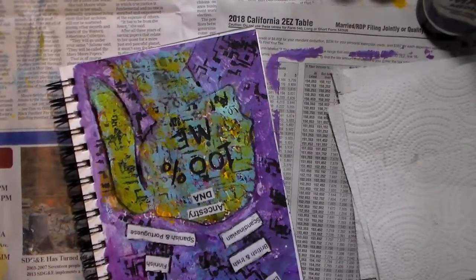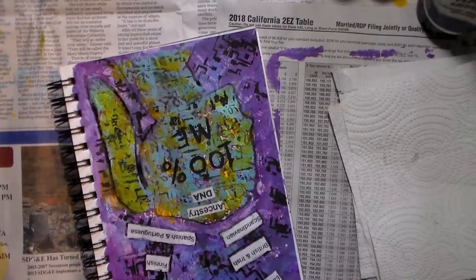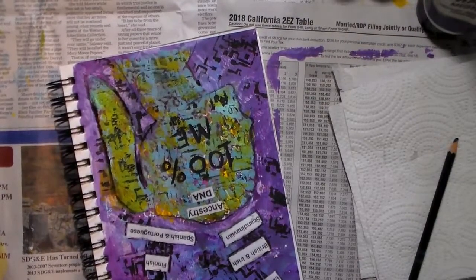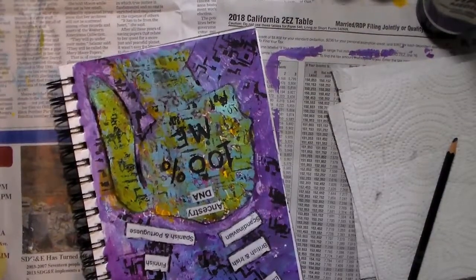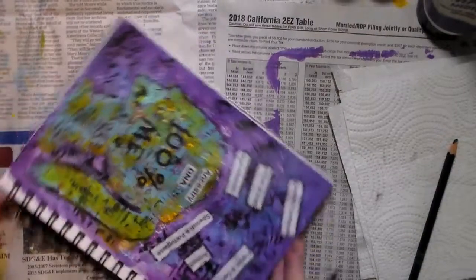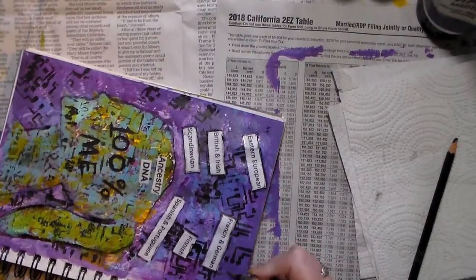Gotta stop saying that. And if I sound a little different, I'm set up over in the bunkhouse. It's a little quieter. I don't have any internet here, so I have to take the camera back and load it onto my laptop when I get done here.